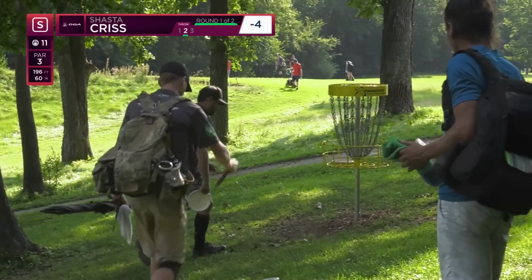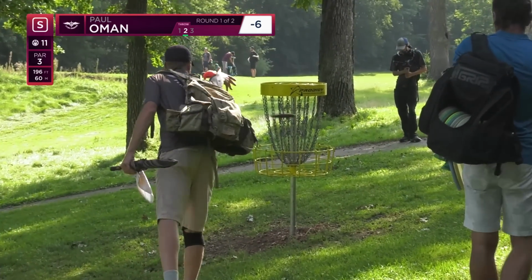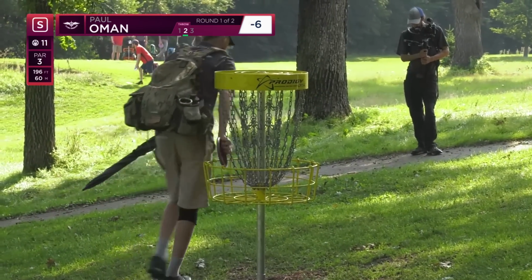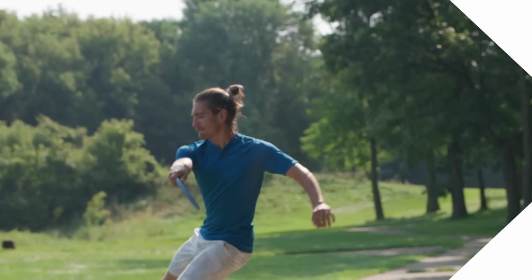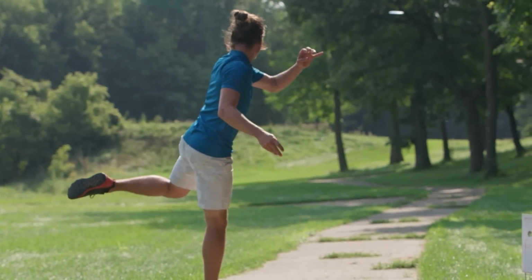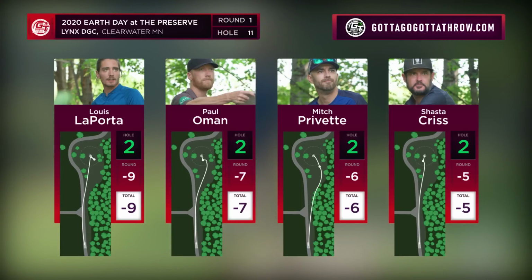Nice little star frame for the group here. That should be expected on a 195-foot hole. Yeah, super straight. You can see the basket the entire way. And here, that's Louis' band shot. Not talking about the rubber band holding his man bun in, but the band on the basket.